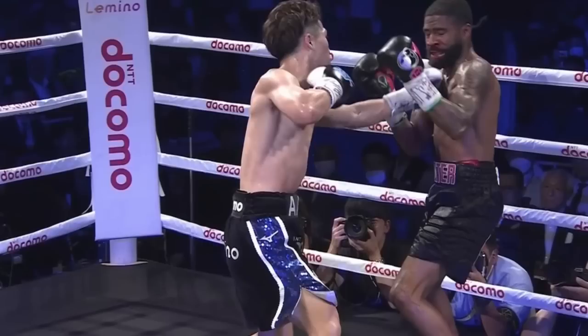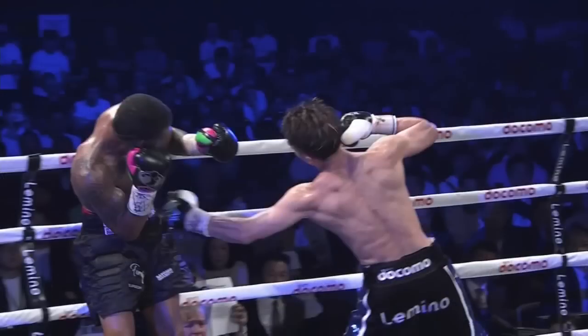I didn't know all of his power would carry into super bantamweight, but it appears that he is just as monstrous a puncher at 122 as he was at the lower weights. They don't call him the Monster for nothing. Thoroughly entertaining fight and a masterclass, an absolute masterclass from Naoya Inoue. I expected him to win, but I didn't think he would be that dominant.